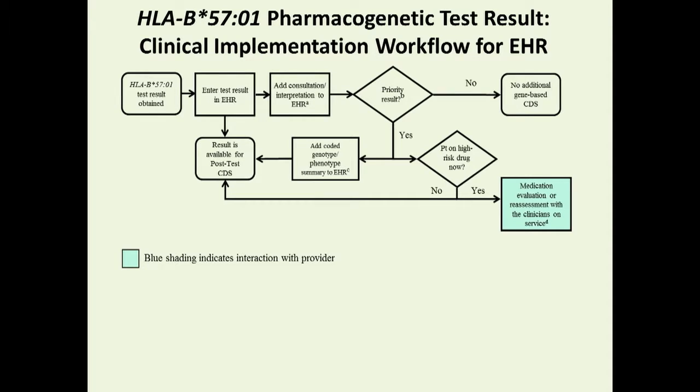So we do provide for passive, this is just a flow chart from our HLA-B guideline, and this really describes to you how to put the actual test into the electronic health record. This consult interpretation is important, because for CYP2D6, there's 6,668 possible diplotype combinations. So there'll be 6,668 different interpretations of that genotype that you need to put into your electronic health record. So this is a very important part and very time consuming. So we are providing this type of detail into our guideline now.